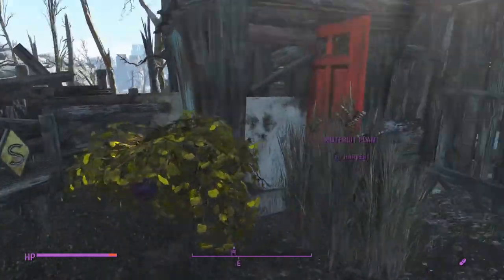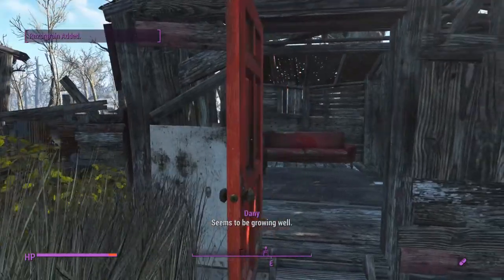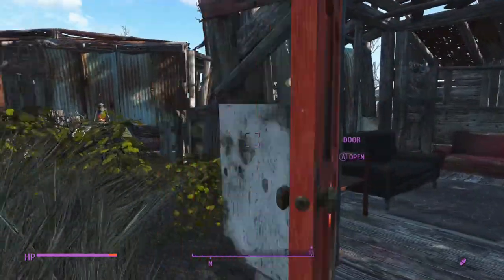All right, so that was another house there. Oh, didn't mean to grab the razor blade. Seems to be growing well. My bad. All right, gonna move over here.